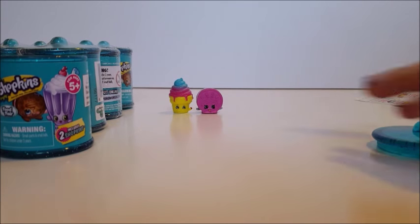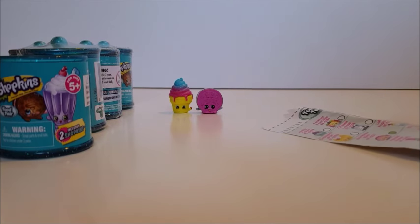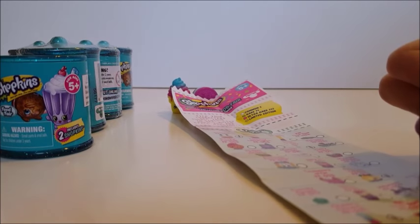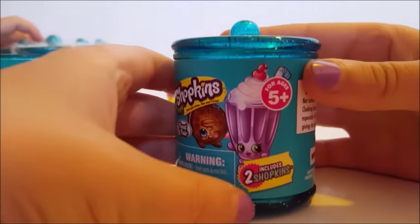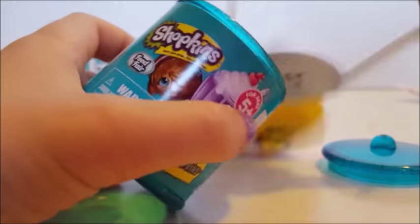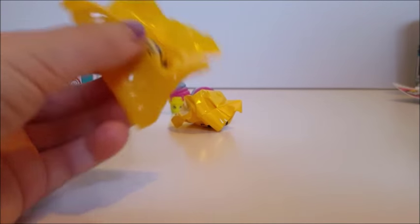You can open one up while I check these two cute, adorable Shopkins we got off on the list. Awesome! I have no doubles yet. Just a bunch of cute Shopkins. I have the next candy jar. So let's see which one I got.